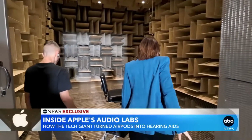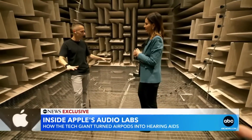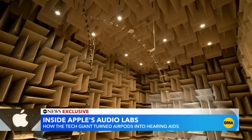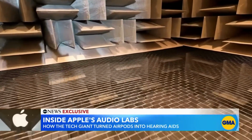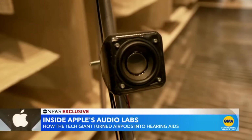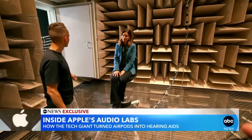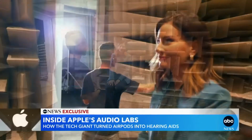Next, we move to a quieter spot. Wow. In fact, one of the most quiet places on Earth. This chamber has its own foundation. Apple's long wave chamber. Inside, walls made of acoustic foam wedges, a floor of mesh stainless steel cable, one of the only like it in the world, so engineers can make extremely precise sound measurements. This room can be completely silent. Absolutely. Once I close this door, some folks even hear their heartbeat.